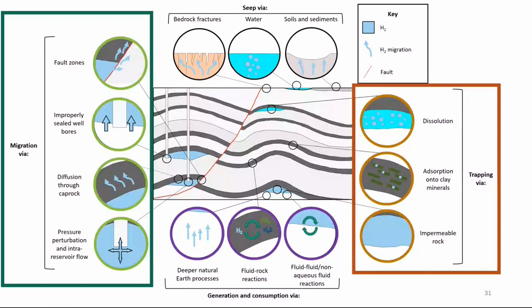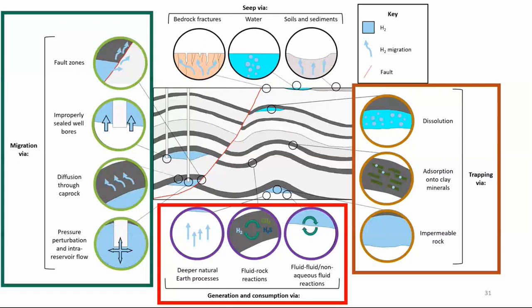And probably one of the most uncertain parts of this kind of research just now is the source of hydrogen. There's lots of discussion in the literature on what the sources are. It's not something that's been widely agreed upon so far, but there are some sources: very deep natural earth processes that could generate hydrogen, fluid-rock interactions, or even fluid-fluid interactions in the subsurface. And that's quite relevant because that could mean that any hydrogen that leaks from a store could be altered on its way to surface. And actually, when it gets to surface, it might not be hydrogen. It could be a completely different gas. And that's got implications for how you monitor as well.